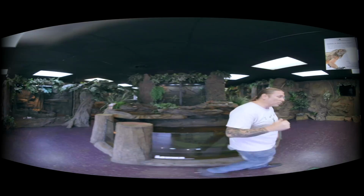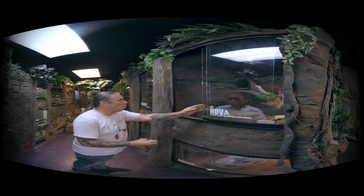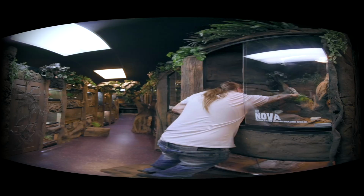Let's see. We're going to go ahead and grab Nova down first. And he's up here. Look at how gorgeous he looks right there. I mean, what an amazing animal. I'm just going to get a rock so I can get him. Just pull these rocks over, and of course you can stand on things here at the Reptarium. Come on, Nova. Come on, buddy. Come on, bud. Come on, little buddy. There you go.